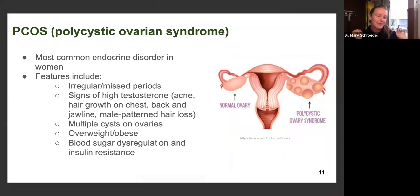Okay, next major diagnosis that's often associated with infertility is PCOS, also known as polycystic ovarian syndrome. This is the most common endocrine disorder in women, and the pathogenesis, or what the underlying mechanism is, is not really well understood. But that's why we call it a syndrome of associated features that we commonly see in many women. And it includes irregular or missed periods, signs of high testosterone. So high testosterone will often lead to acne, hair growth on the chest at midline, as you can often see in men and other people with a lot of testosterone, hair on the back and jawline, and then male patterned hair loss, which is top of the head hair loss.